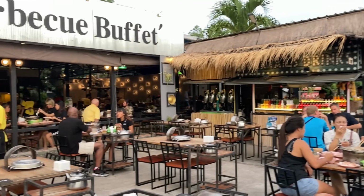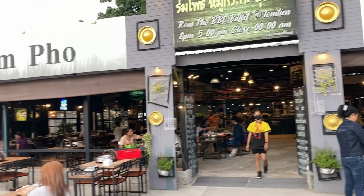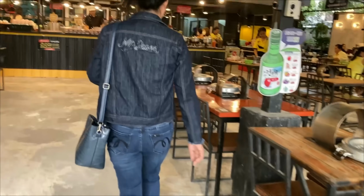So I think she deserved a little bit of a girls' night out here. She went out with her friend to a Jomtien barbecue. I think only 159 baht for this, but looks like a big one. We might have to come here one night.